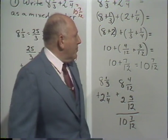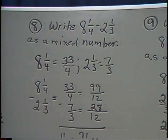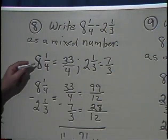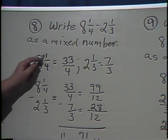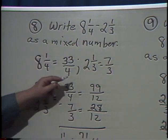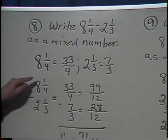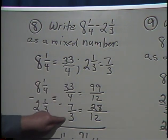Let's look at a few more problems. This one says, write 8 1/4 minus 2 1/3 as a mixed number. And again, I'm saying to you what? If you want to do this bilingually, fine. I just want to show you a technique that's going to work. Namely, we take 8 1/4, we translate that into 33/4. See, 4 times 8 is 32, plus 1 is 33, 33/4. 2 1/3. 3 times 2 is 6 and 1 is 7. That's 7/3. So 8 1/4 minus 2 1/3 is 33/4 minus 7/3.